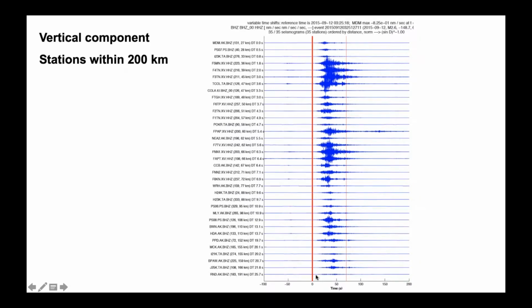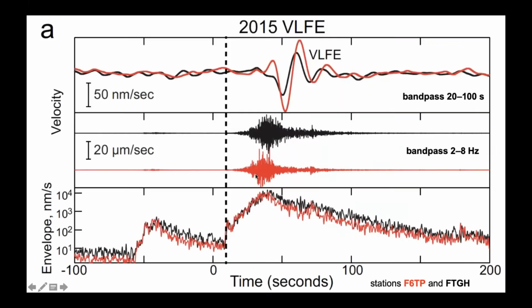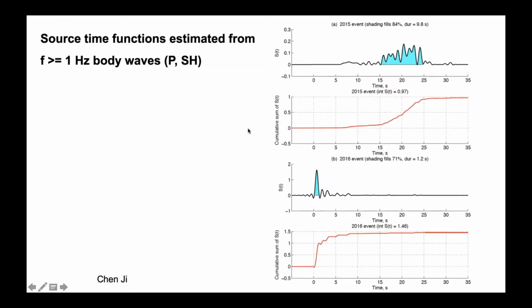It looks like kind of a brushy tremor-like signal, but things look much, much cleaner when you filter those seismograms. So here are 2 stations shown here in black and red. When you filter them at 20 to 100 seconds, you have this really simple picture that emerges that we think is telling us something really fundamental about what this source is, and actually gives us a better constraint on the magnitude as well. You can look at estimating a source time function for these small earthquakes.